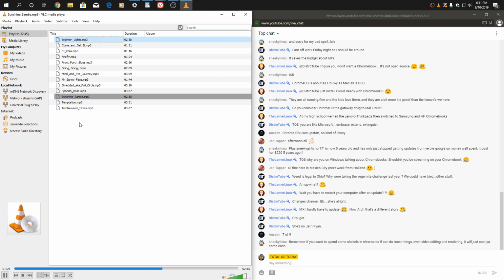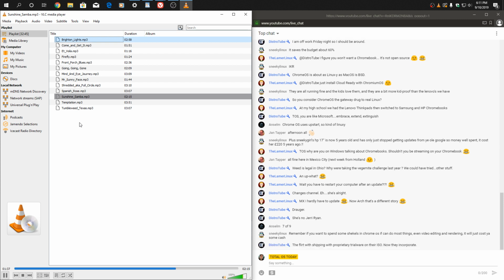Yeah, Sneaky, if you want to spend some shekels in Chrome OS, you can do most things, video editing and rendering. You can, but as far as that, I prefer to do it in Linux or Windows.